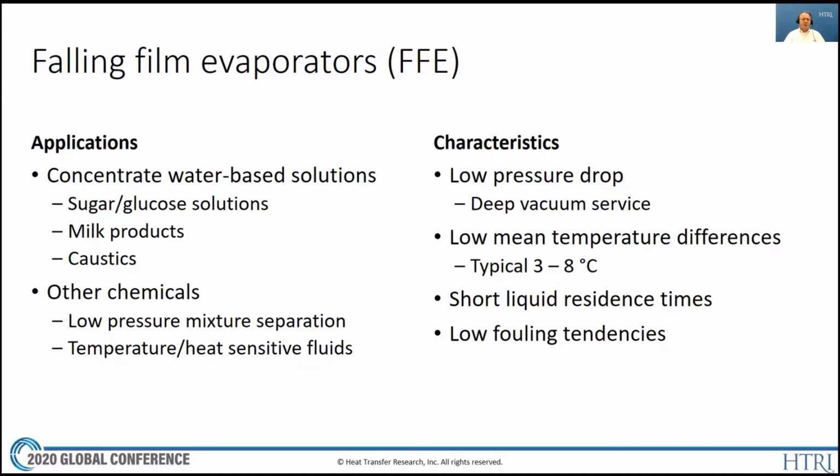The characteristics of these evaporators is they have a low pressure drop and they are ideal for vacuum service. They have lower temperature differences and the residence time is short. That's because the liquid and the vapor are flowing in the same direction, and so there's no liquid holdup. And they generally have low fouling tendencies.